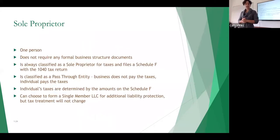You don't have to have any formal business structure, and all of the information from your farming operation goes on your Schedule F, which then flows through to your 1040 tax return that everybody files.